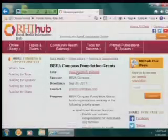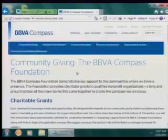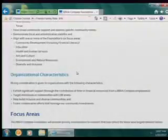I want to show you some features that are usually handled on foundation grants. What they do is they will tell you the requirements that they have for their foundation grant. Do not apply for a grant if your topic that you want to cover is not included on the list that you see here on your screen for BBVA, but everyone has a unique focus area.